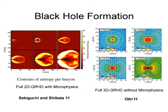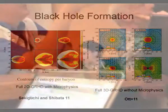And a similar result was obtained by Christian Ott in 2011. They solved the full 3D general relativistic hydro without microphysics. Also, currently, they did not include magnetic field. What is the initial condition for these pictures? A rotating progenitor star is chosen as an initial condition, and the massive iron core is formed.